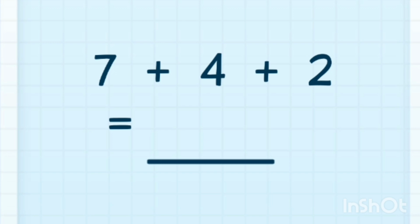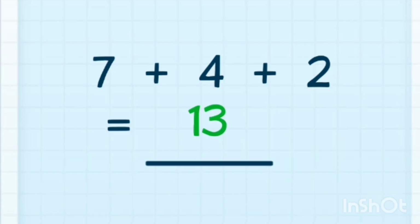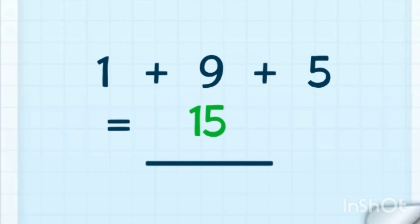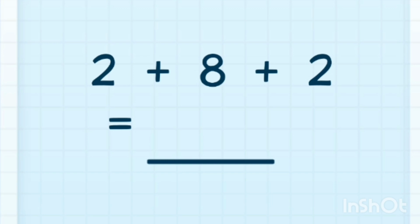Easy. 11. 11 plus 2? 12. No. 13. Good job. I get confused. I think it's 10. No. 1 plus 9? 10 plus 5? 15. Good job. Wow, last one.